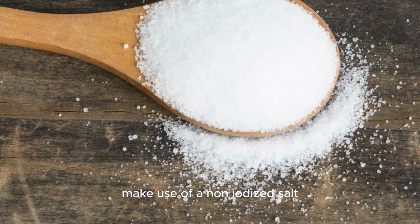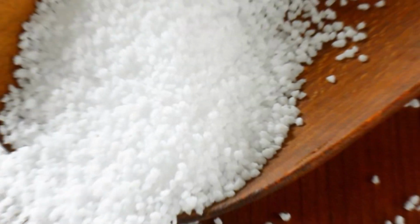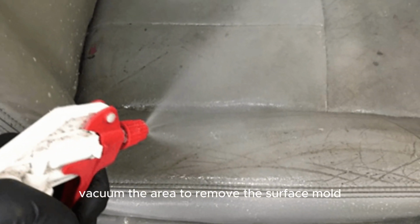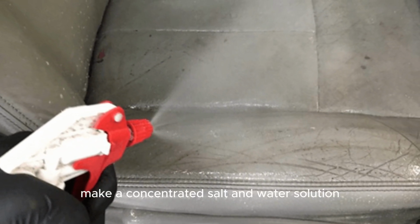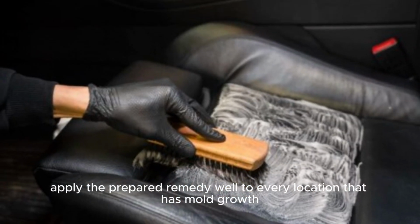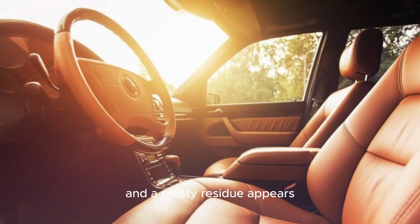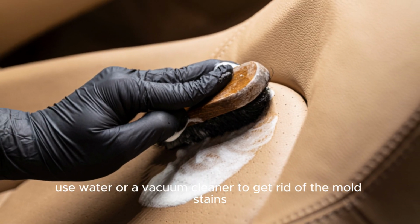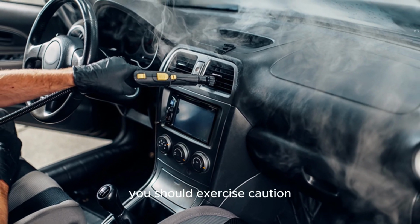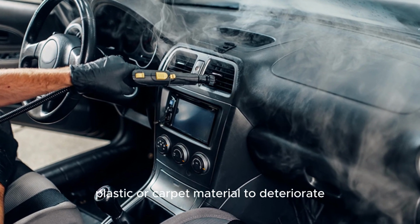Make use of a non-iodized salt. Another effective way to stop the spread of mold is with a non-iodized salt solution. It removes the water from the mold spores, dehydrating them till they die. Vacuum the area to remove the surface mold. Make a concentrated salt and water solution. Apply the prepared remedy well to every location that has mold growth. Allow the vehicle to sit in direct sunlight until the surface becomes dry and a crusty residue appears. Use water or a vacuum cleaner to get rid of the mold stains. When employing this technique on leather surfaces, you should exercise caution because salt's corrosive properties can eventually cause the leather, plastic, or carpet material to deteriorate.